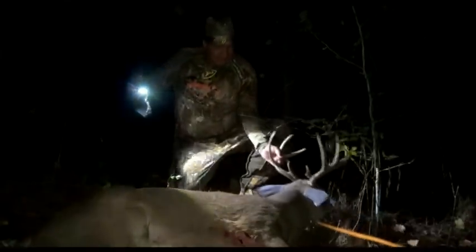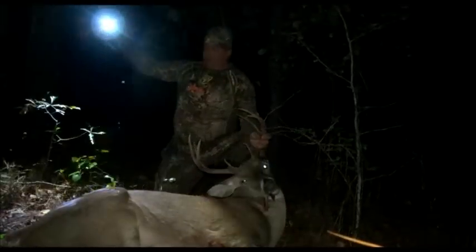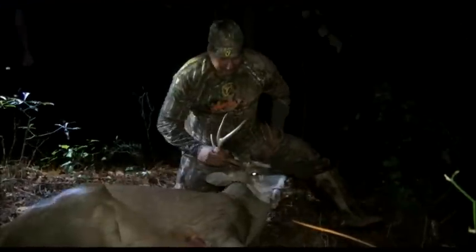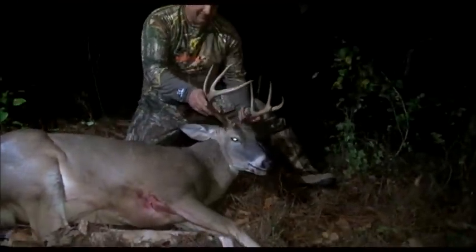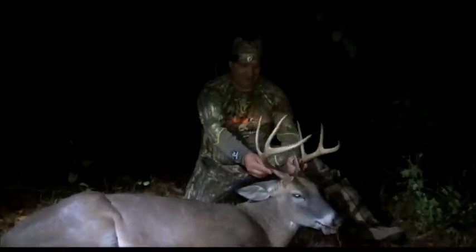Steven, you'll hold this light for me? Sure we got enough light to see this dude. Look at that, look at that. My goodness, man. Look at that buck. What a buck, son.